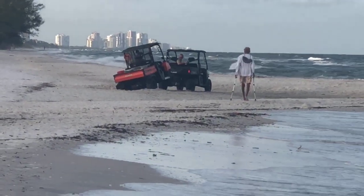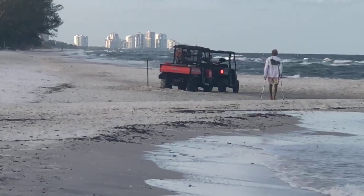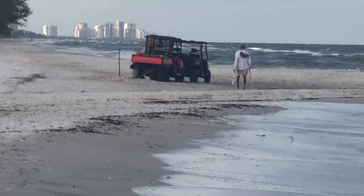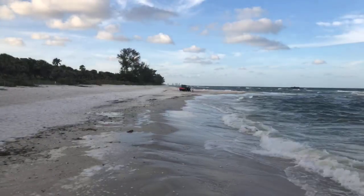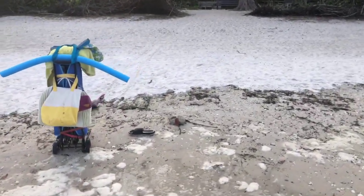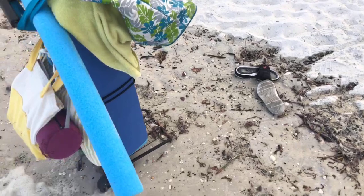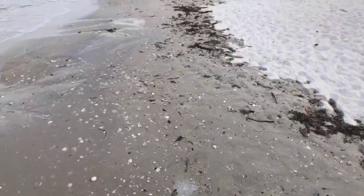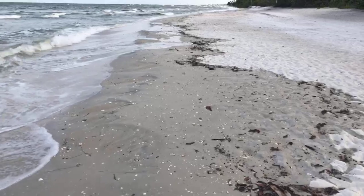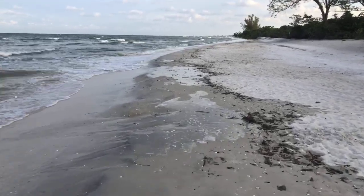Are they going to get it? There he goes. Awesome. Good job, guys. They can finish making their rounds. Roy's stuff is going to get washed away here. Well, we'll walk up the beach just a little further. I'll come back and have a little chat with Roy, see if he comes up with a word of the day for us.